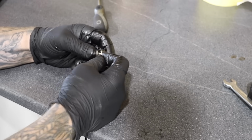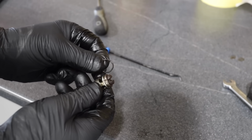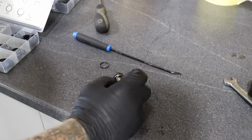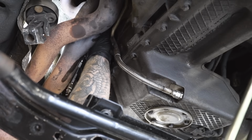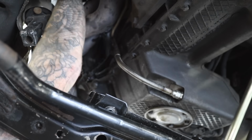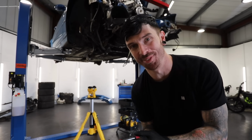So as you can see, I've already removed this sort of bung, I'm not sure what it's called, from the side of the engine. Now I've just got to get the O-ring off it. Once the O-ring was off, which was completely knackered, I could then put a fresh O-ring on. With the fresh O-ring on, I could then wind it back into the car, and hopefully that stops the oil leak from the top of the car. Get in, we've finally fixed something.